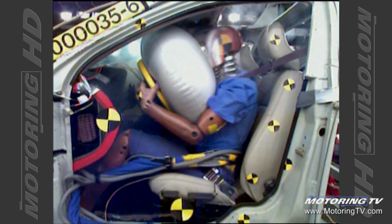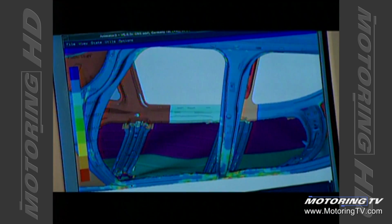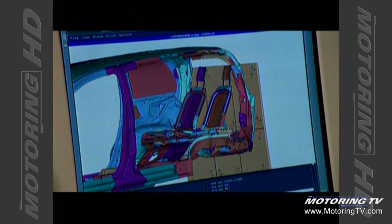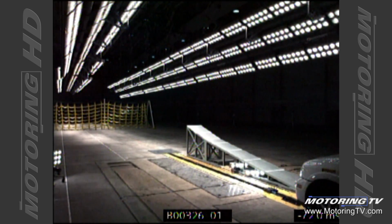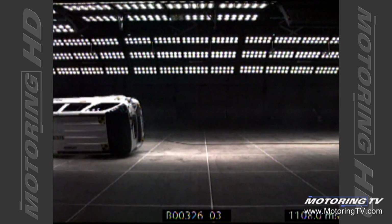Well, I've been a practitioner either in research or in application of motor vehicle safety for over 30 years. And during that time period, we've seen enormous changes and tremendous advances in the science of motor vehicle safety and what we call the science of automotive medicine. A lot of that advancement has been generated by physical crash testing in places like this.